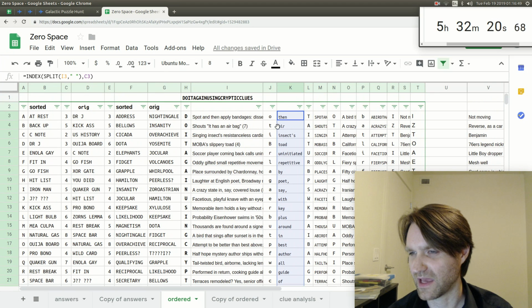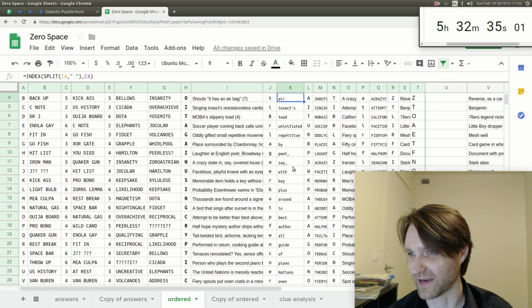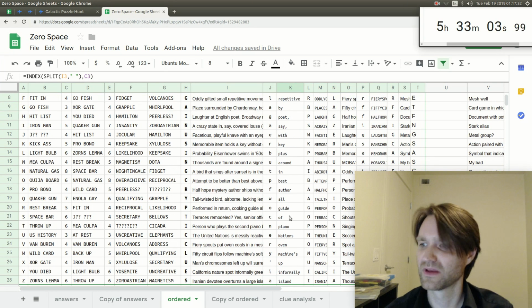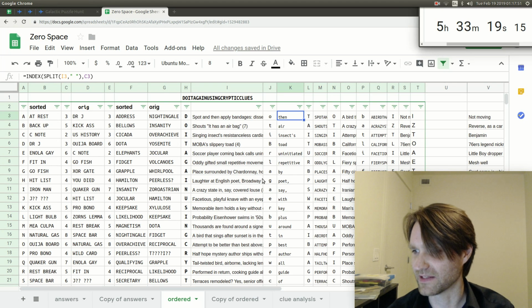I can't really make sense of this. These do sort of look like a cryptic clue themselves, but that could just be because I'm extracting words from cryptic clues. So repetitive by poets say could be air, E-E-R. And some of the other things make a little bit of sense, but certainly I've not been able to figure this out. I've been looking at this list for quite some time now. I'm going to need to call it a night here. I'm going to go ahead and stop the timer because I don't know when I'm going to be able to come back to this, but I will come back to it eventually.